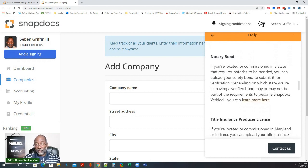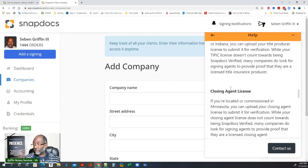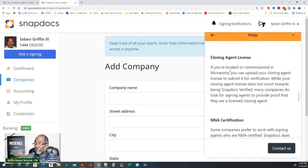Your notary bond, if that's applicable. Title insurance producer license, if that is applicable. If you're in Maryland or Indiana, you must upload that. Closing agent license, if you're commissioned in Minnesota, you can upload your closing agent license to submit for verification. While your closing agent license does not count towards being SnapDocs verified, many companies do look for signing agents to provide proof that they are licensed closing agents.